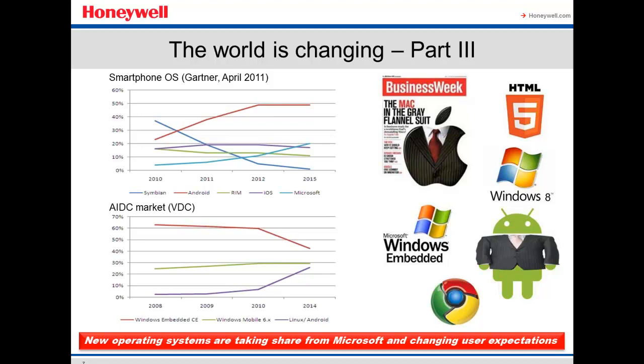The bottom line, however, is that the smartphone market is definitely driving user expectations when it comes to using a ruggedized device. And that's why you see IDC, who is a research company, forecasting that Android would take off very rapidly in the AIDC market. And we're definitely seeing movement towards Android, but it's not perhaps happening as quickly as what the forecast said here. But definitely there's a ton of interest, and that's why we're here to talk to you about Android.